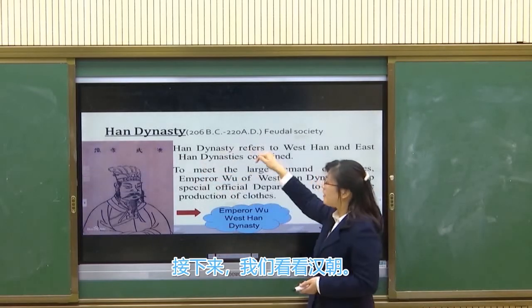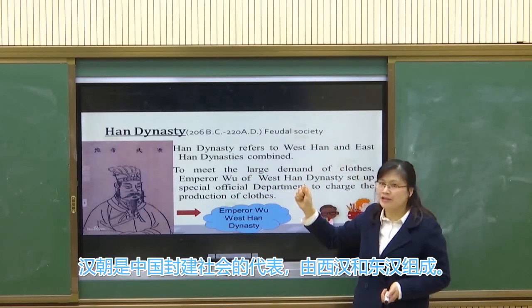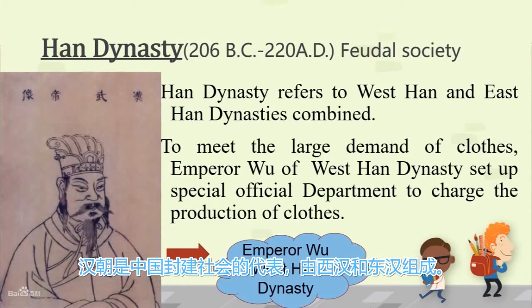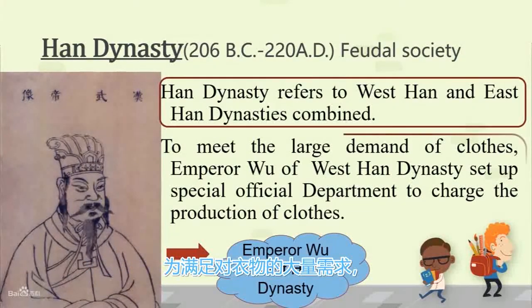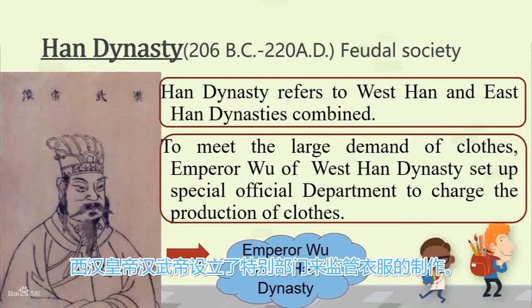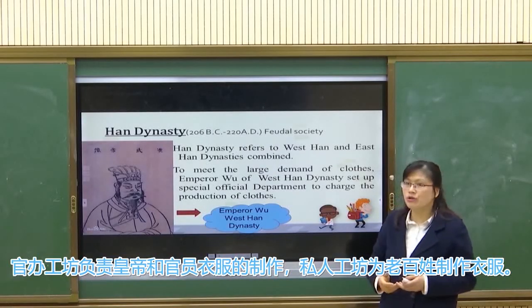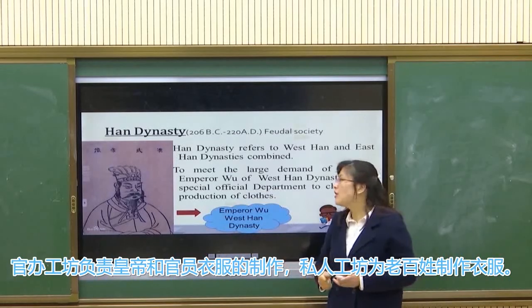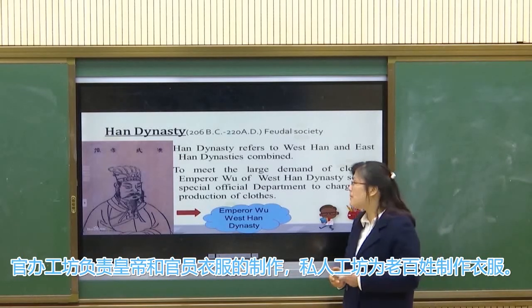Next, we'll go to Han Dynasty. Han Dynasty was one representative of Chinese feudal society. It was composed of West Han and East Han dynasties. To meet the large demand of clothes, Emperor Wu of Western Han Dynasty set up a special official department in charge of the production of clothes. The official-run business usually produced clothes for the emperor and the officials, and the private business produced clothes for common people.